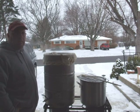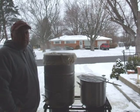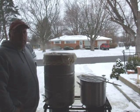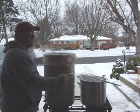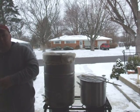So we got our last little reserve of sap that we're going to use to rinse off the grains. We're going to pull the bag out, rinse off the grains, and we'll get ready to start our boil.